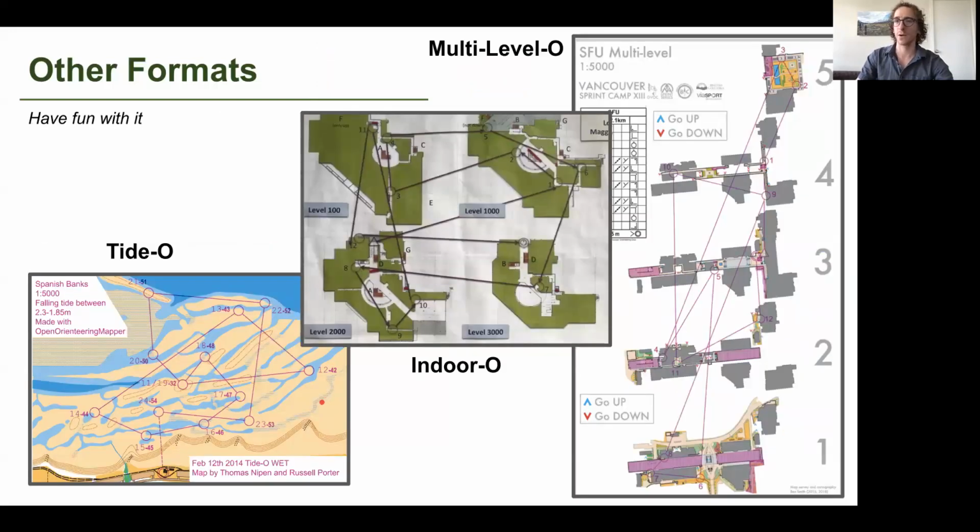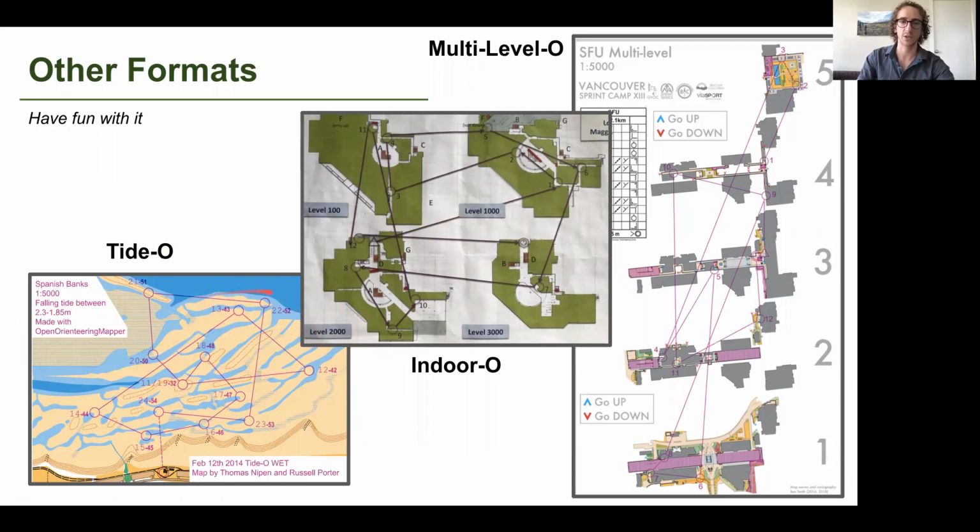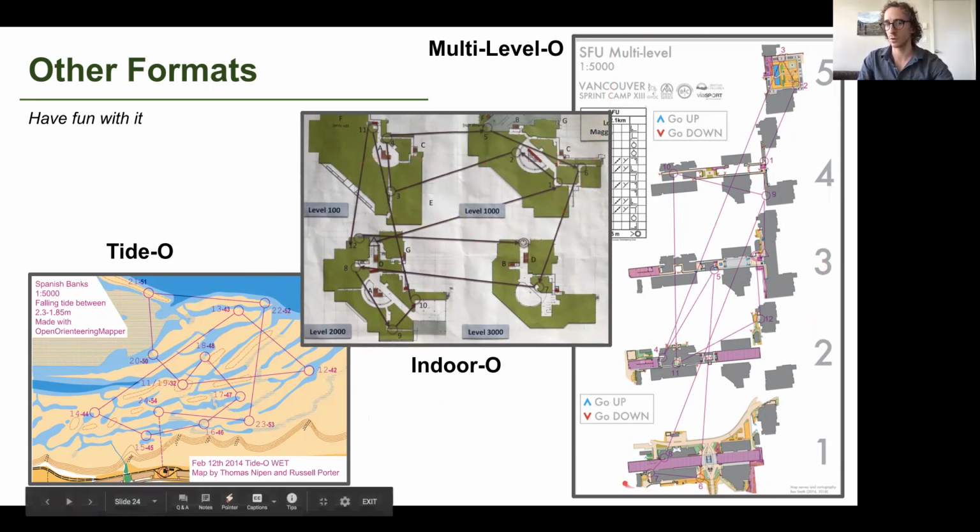And then I want to encourage you to have fun with it. So here's a couple other fun formats that we've done over the years. This is a great one. This is the Tide-O. So we mapped the sandbanks of Jericho at extremely low tide. This is an indoor O, so 4 levels of a building with some constraints. And then this is an outdoor multi-level O.